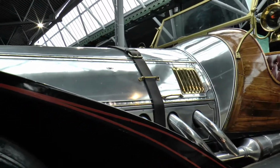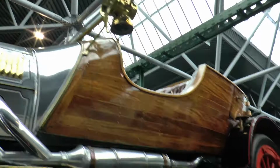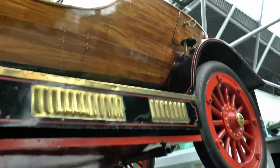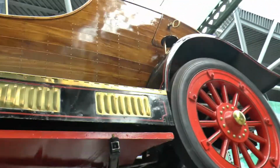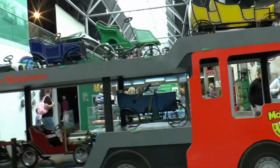So I've just been talking to the chap at the top of the stairs who works here. And apparently there were 5 Jennys made for the film, depending on what type of filming they were using for flying scenes, driving scenes or studio scenes. There were 5 made.